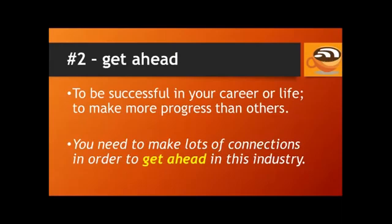Number 2. Get ahead. This means to be successful in your career or life, to make more progress than others. For example, you need to make lots of connections in order to get ahead in this industry.